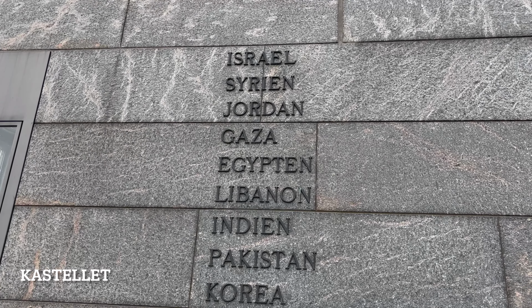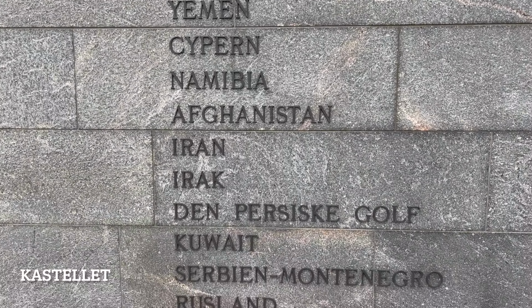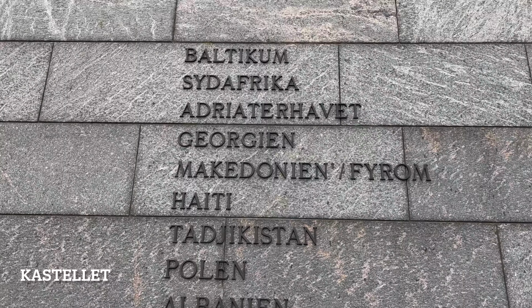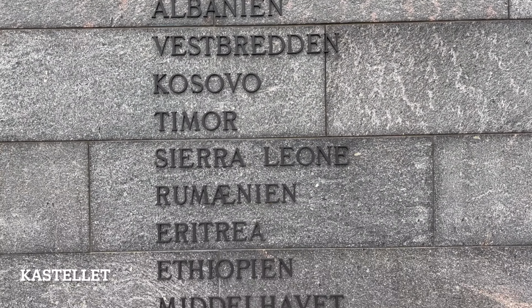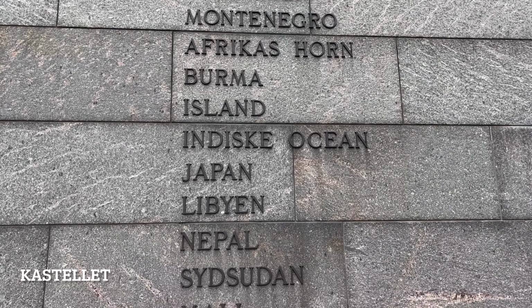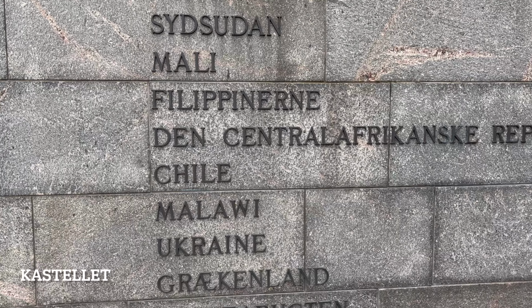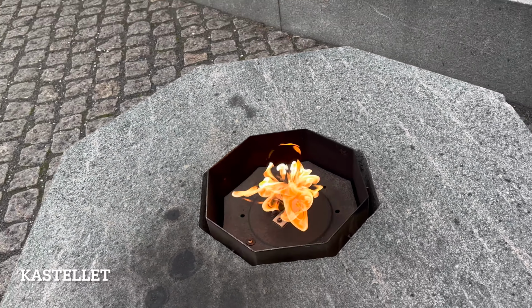Right here is a list of all of the countries that Denmark has lost soldiers in since 1948. You can see that there are a lot, and despite it being such a small country, they are involved in so many different places. They have a disproportionate military influence with such a small population. I love how you have the eternal flame burning to commemorate their lost soldiers.